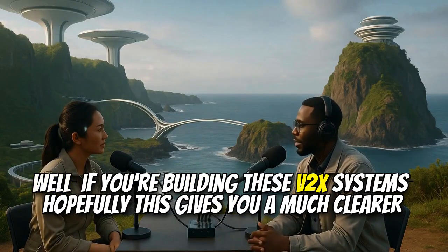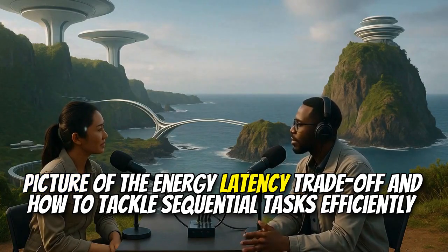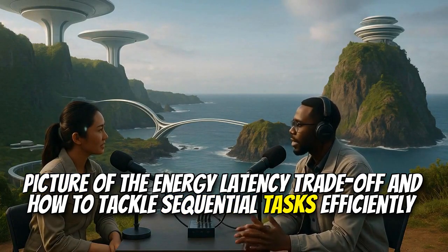Well, if you're building these V2X systems, hopefully this gives you a much clearer picture of the energy-latency trade-off and how to tackle sequential tasks efficiently.